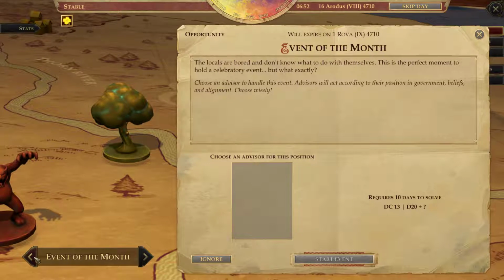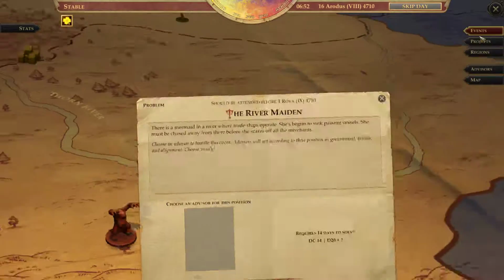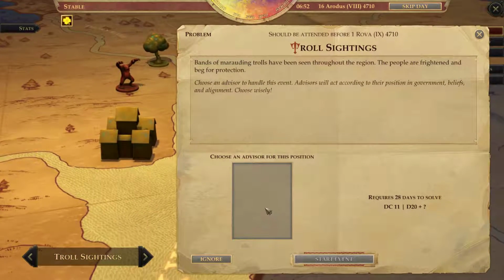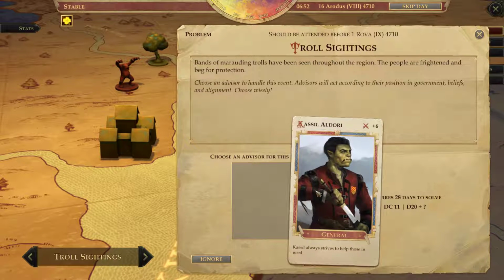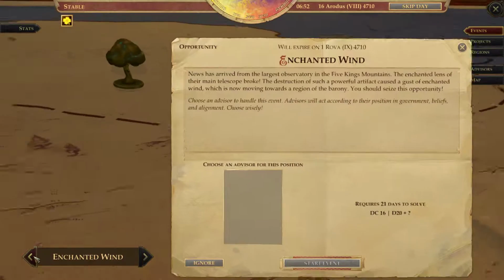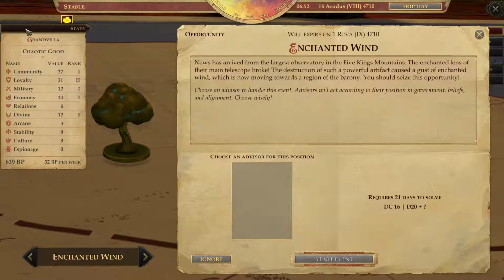Event of the month. The locals are bored and the River Maiden. I'm pretty sure he's going to do that. DC 11, so he has to roll 5 or better. The Enchanted Wind. My stats, I could use Divine and Economy to get them to 20.